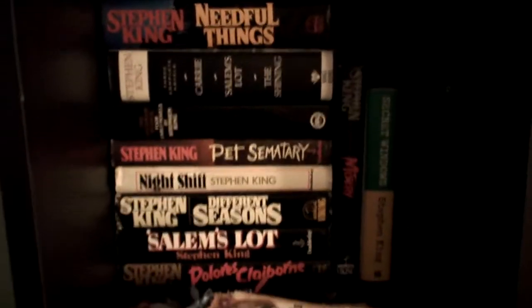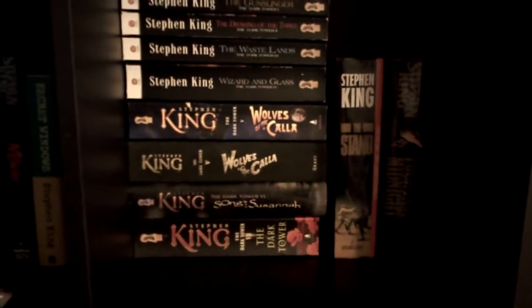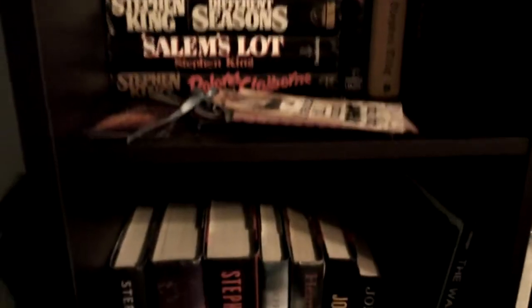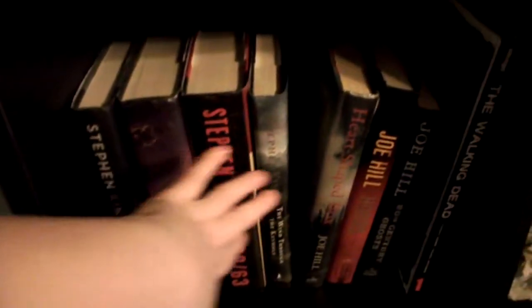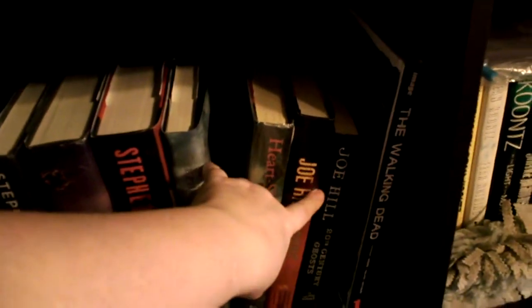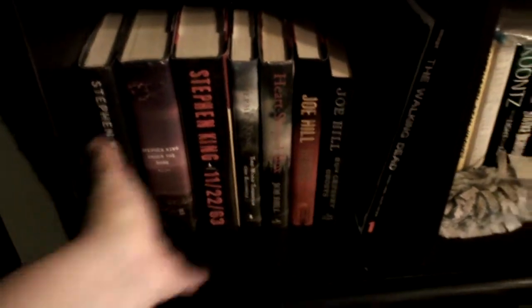Another Stephen King cubby. And then in this cubby, it's Stephen King up to here, and then it's Joe Hill, which is his son. And then I just started purchasing The Walking Dead. I actually just spread these out. I'm going to end up with this whole cubby for The Walking Dead, I think, because there are so many.